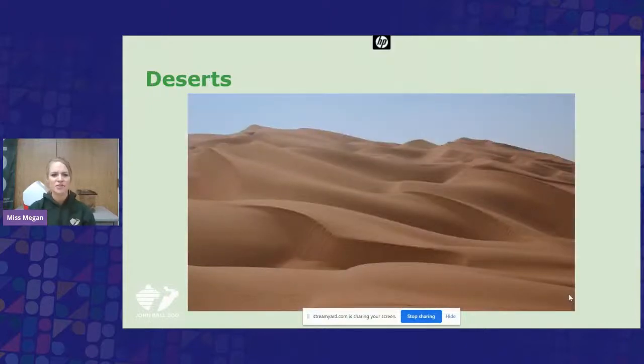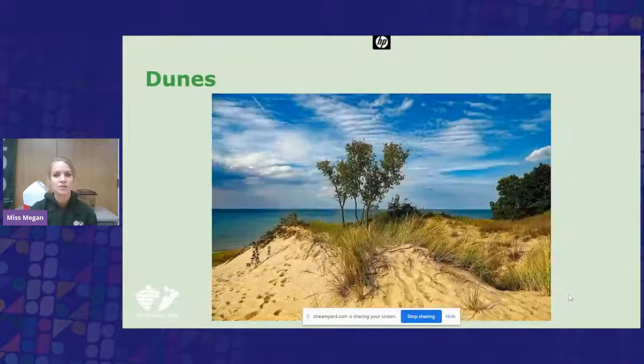What about deserts? Do we have deserts here in Michigan? A desert is a place where it does not rain or snow hardly at all year long. And here in Michigan, we get lots of rain and snow. So the answer is no, we do not have deserts here. But what's interesting about deserts is that a lot of times they're very hot, but sometimes they can be very cold. Did you know that the largest desert in the entire world is Antarctica? It's really, really cold there, but because it does not rain or snow hardly at all, it is considered a desert.